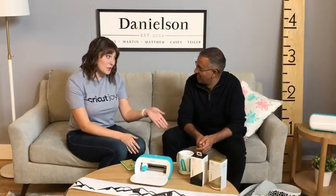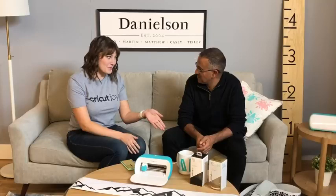And so you really could not do that before on our other machines. What kind of materials come in this new smart category? Yeah, so our smart materials come in vinyl. We also have iron-on. We have smart labels, which we'll get into a little bit later. And all of those you can cut without having to use a mat.